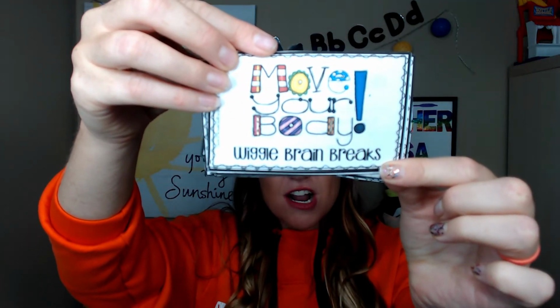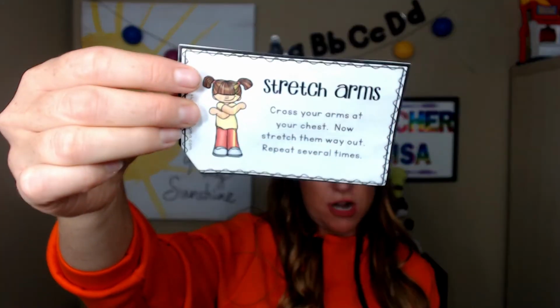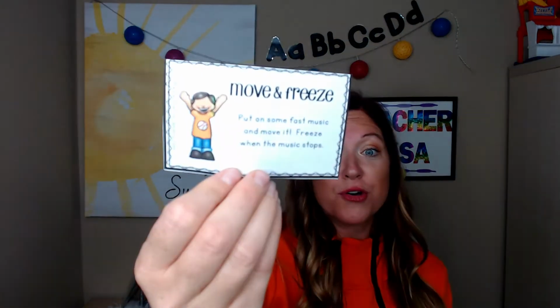Another way that I like to share is called Move Your Body. So you can see here is wiggle brain breaks. And so what I'll do is I'll have numbers 1 through 8 on a whiteboard, and then the student picks a number, and the number will tell them what activity they need to do. So we would stand up and we would touch our toes, or we would stand up and stretch our arms, or we would move and then we would freeze. So those are just great ways to get that brain break in, especially if a student is like all over the place and moving around. You can tell that they need a break. So that's another way to get those distracted students off task of the lesson, and then back on task as soon as you're done with the activity.